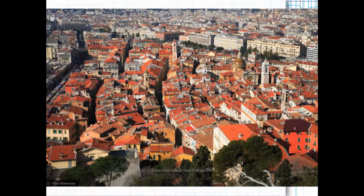Okay, now this is the second slide. Where is this at, Paul? Well, this is the old town of Nice, Vieux Nice, they call it, and it's very Italian. Nice is an Italianate city because for a long time Nice was part of Italy, and in fact until 1860 it remained part of Italy, part of Sardinia, Piedmont, and only came into France after a plebiscite in, as I say, 1860.